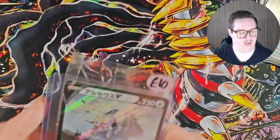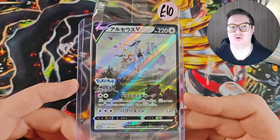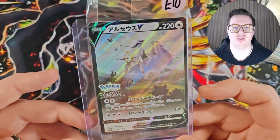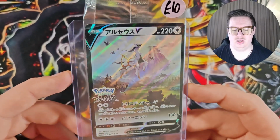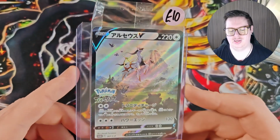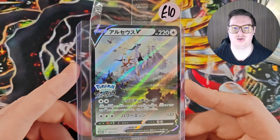Very happy. My last purchase of the day was the Arceus V Pokemon Legends Arceus promo. Now in English this isn't a stamped promo, it just comes in a collection box. So getting it actually stamped with the game, incredible card, still sealed for £10. As soon as I saw it I was like, yep, this is absolutely coming home with me.